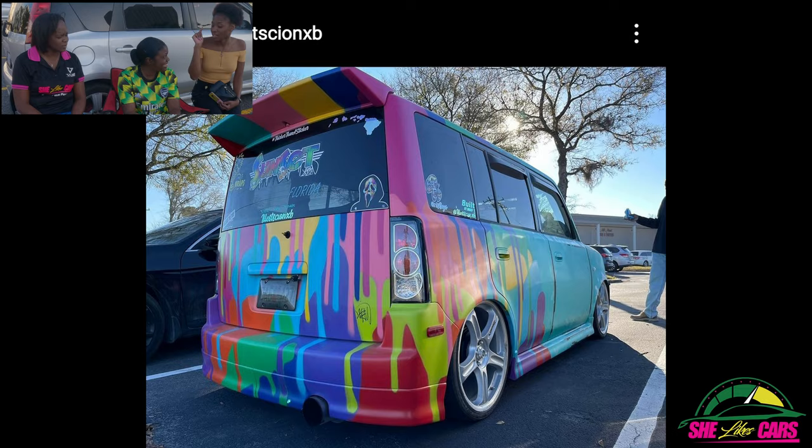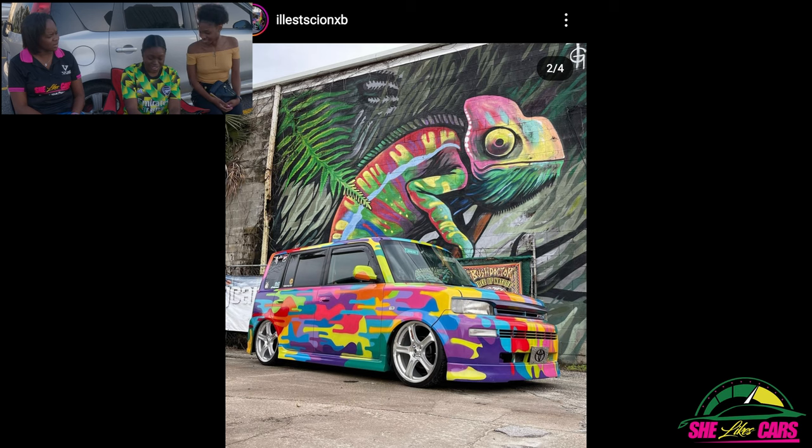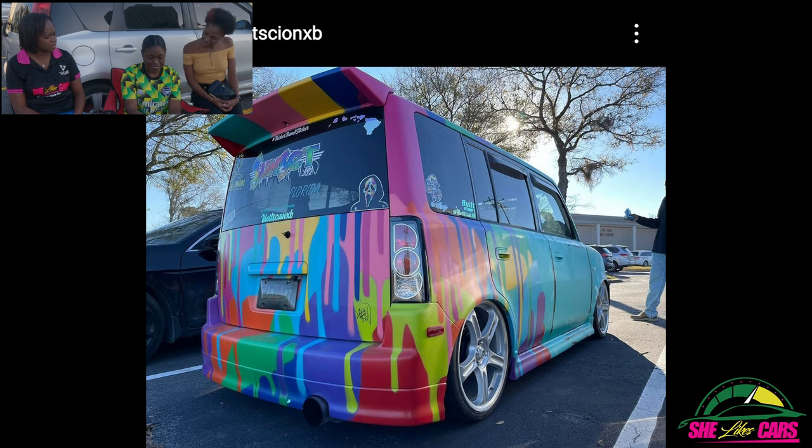This is a chameleon vibe. Is this on top of the car, or is it just a background? It's just a background, but it will fit in.